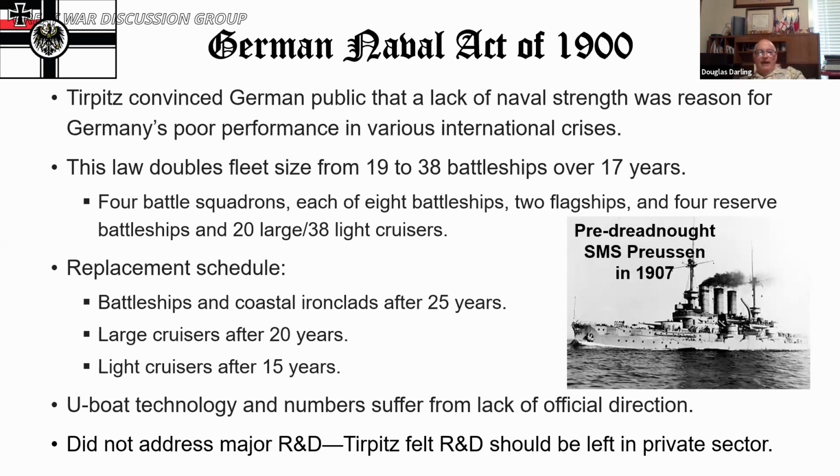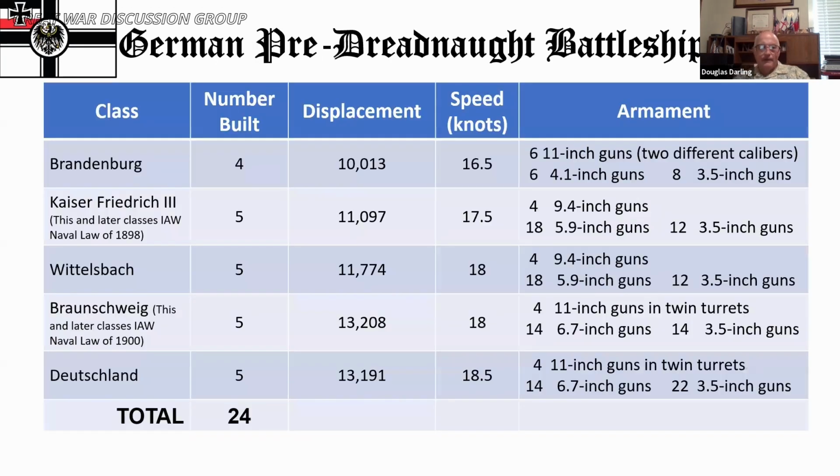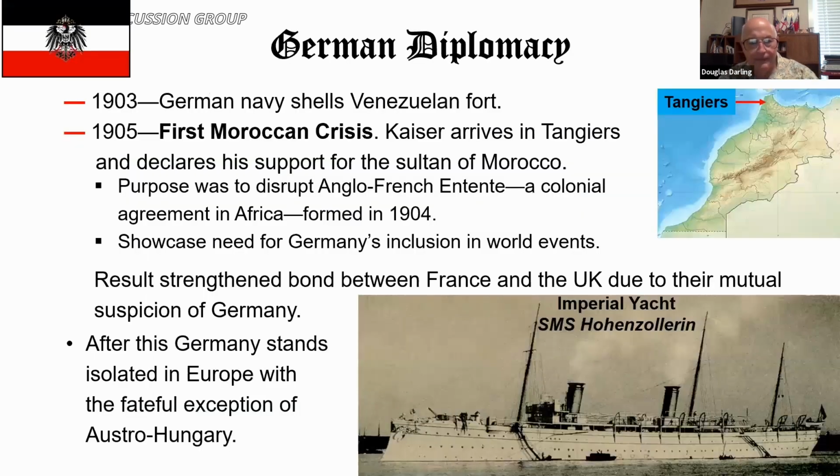U-boats were an emerging technology in 1900, and Tirpitz wasn't interested in emerging technologies and research and development, as I said earlier. What they wind up with, based upon their studies, is 24 pre-dreadnought battleships, and as for their displacement, not real fast, not real big either.